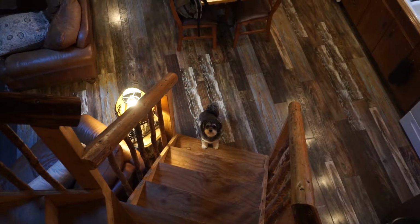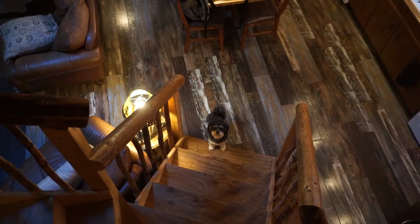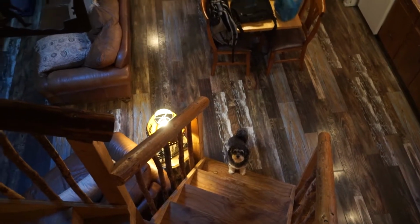Are you coming up here or are you staying down there? I think she's gonna stay down there. She doesn't always like the twisty stairs. But yeah, like I said, not a very large house. Not really a whole lot to show off on this one.